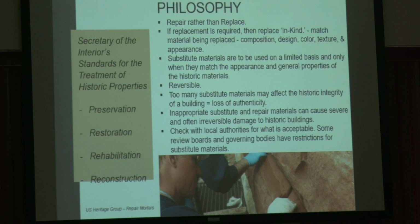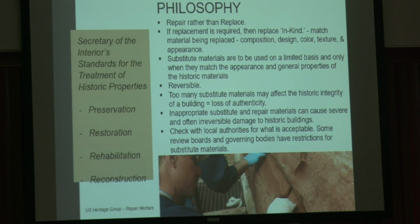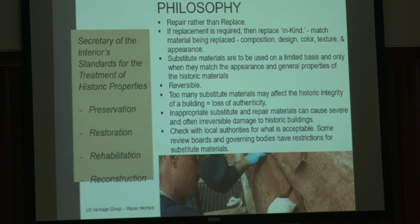Inappropriate substitute repair materials can cause severe and irreversible damage. And we'll talk about some of that as well. That can come from everywhere, from mortar, incompatible mortar that's too hard, incompatible patches, bad flashing, not leaving weeps in a wall. There's so many different things that you can do to really make bad repairs and bad substitutions that can cause damage. And then always check, like I said, with your local review board to make certain that you're doing everything in kind.